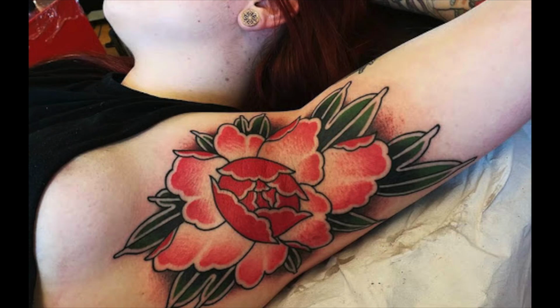It doesn't sound pleasant. The majority of people that I've talked to who have had their armpits done have said, I want to say like 80% have said it hurts. 20% said it's okay.